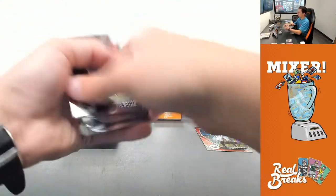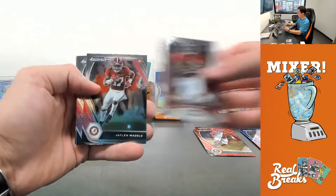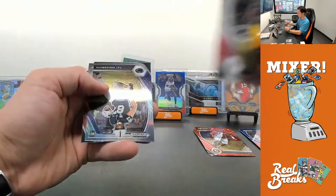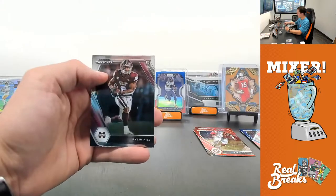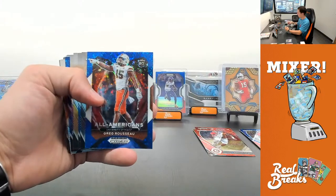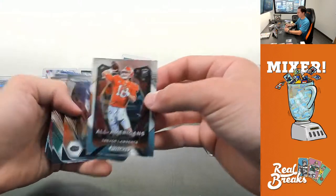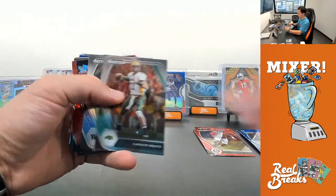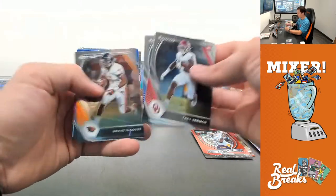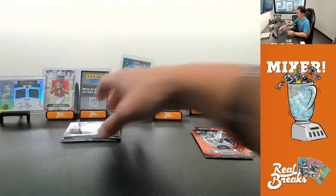Just showing up there. Now let's hope for some more parallels here. We got Kenyon Drake red, Devontae Smith All-Americans, Jalen Waddle base, Pat Freiermuth silver for the Steelers there. Blue Greg Russo, been hearing his name a ton this break. Jacob Eason blue. There's Trevor Lawrence All-Americans, Kyle Pitts base, Terrace Marshall red Crusade, Jalen Waddle Crusade. James Conner blue, Patrick Surtain, Sean Wade.